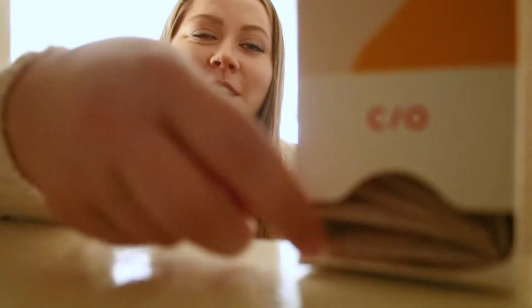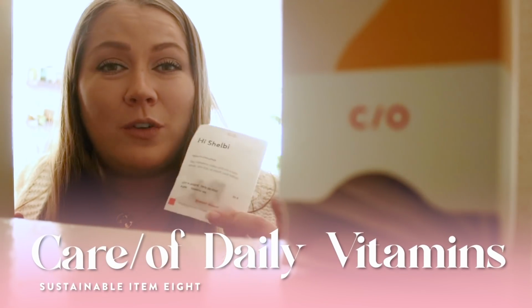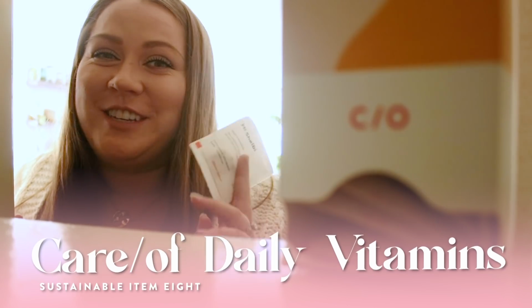Okay, now we can head downstairs. Every morning I come downstairs and I take out one of these little packets from my Care of box because I've been taking their B12 recently instead of the one I was taking before, and it's been giving me a lot more energy, so it incentivizes me to remember to take my vitamins even though I used to forget.